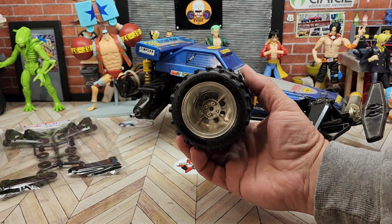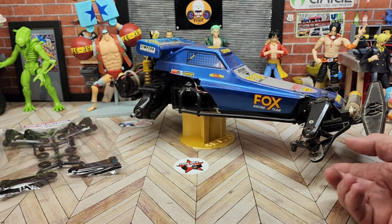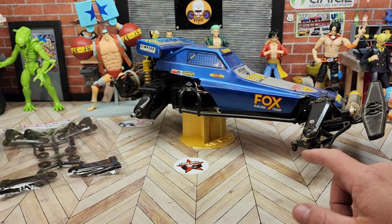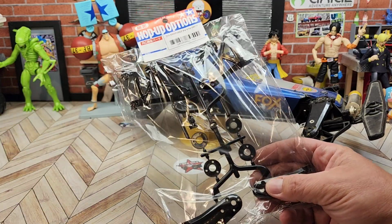But both of those, I got all those wheels and tires off of eBay. And then I just noticed some things right off the bat that I knew were broken, like this up here. I still might need to get some pieces here, but I've got this in my replacement bag.